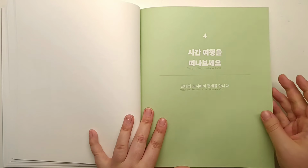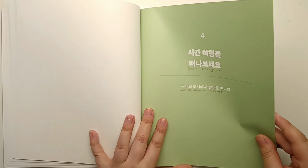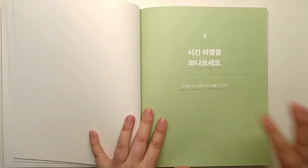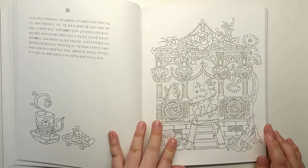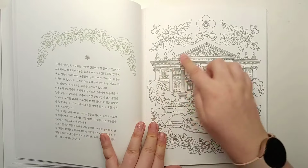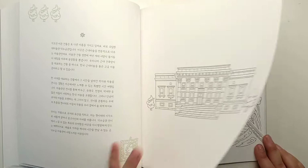Chapter 4, Take a Trip Through Time. Can't read it with the lighting. Meet the present in a modern city. So we've got some gorgeous landscapes of buildings here.